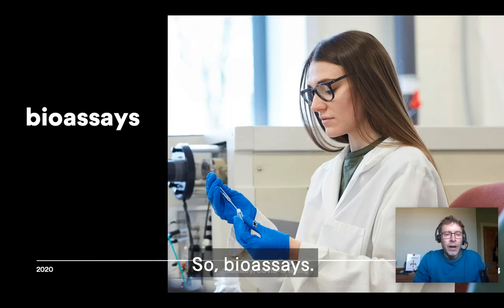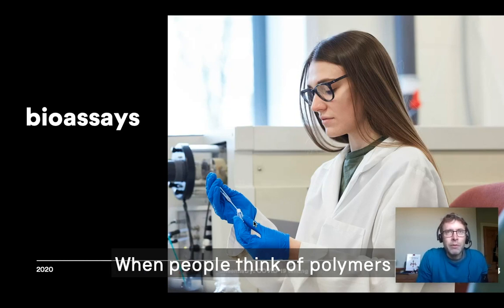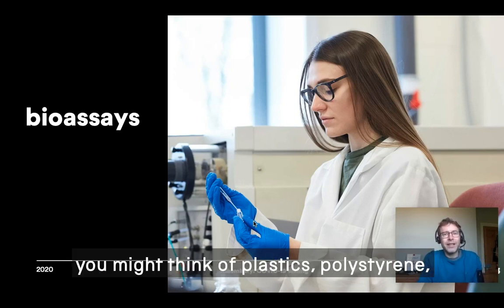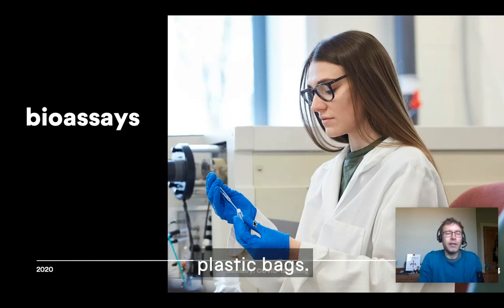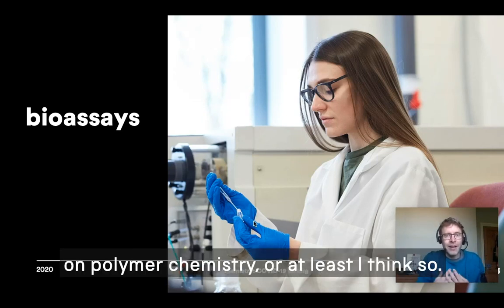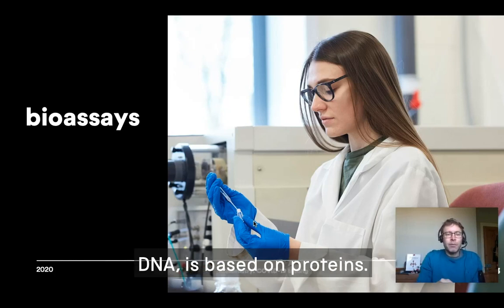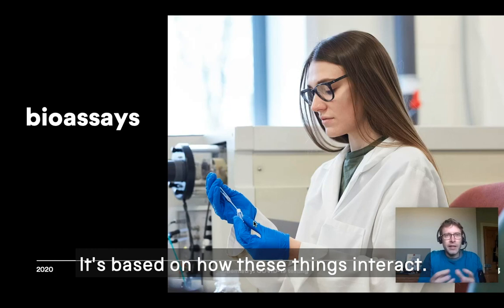So, bioassays. I'm interested in material chemistry. You might wonder, what have polymers to do with this? When people think of polymers, you might think of plastics, polystyrene, plastic bags. But really, life itself is based on polymer chemistry, or at least I think so. I'm slightly biased. But life is based on DNA, it's based on proteins. It's based on how these things interact.